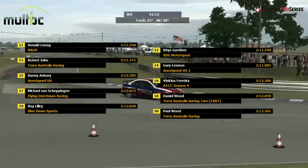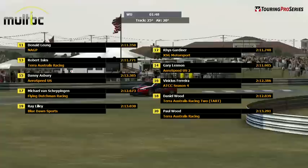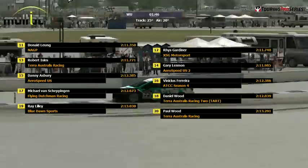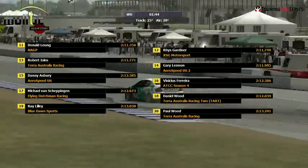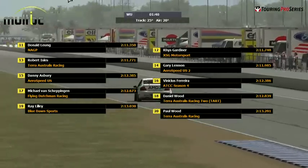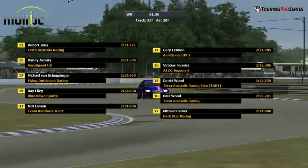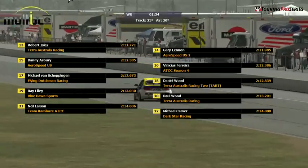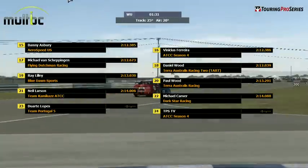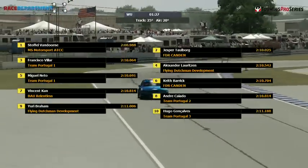16th place is Vinicius Ferreira. 17th place is Michael Van Scheppingen for FDR, who just punted off Donald Lung earlier in his Peugeot 407, his trusty Peugeot 407. 18th place, Daniel Wood. 19th place is Ray Lilly. 20th place is Paul Wood. 21st is Neil Larson. 22nd, Michael Carver. And rounding out 23 was Duarte Lopez with no time.